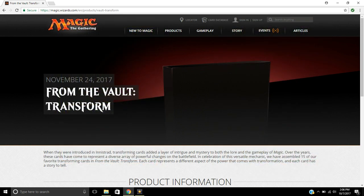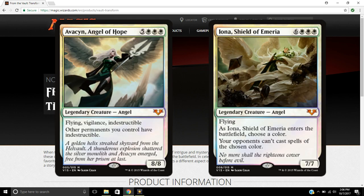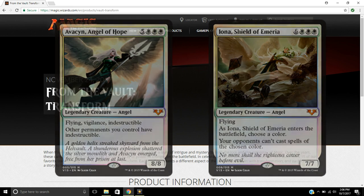Then we move on to Angels, which you got Avacyn, Angel of Hope, which is pretty decent, still around a $30 card. And Iona, Shield of Emeria is about $8, but that was about it. The rest of the set was kind of crap.